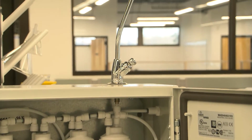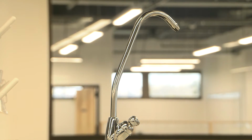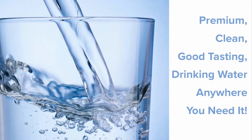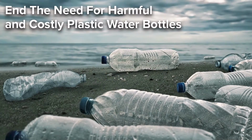Today, we're going to talk a little bit about the HDrewO water filtration system. The HDrewO system takes your domestic supply of potable water and further filters it for good tasting water. In addition to drinking, the water from this HDrewO system can be used in the galley for cooking. The system has a small footprint, is economical, and eliminates the need for environmentally unfriendly plastic water bottles.